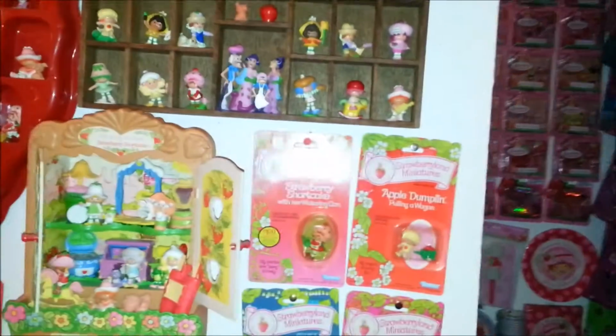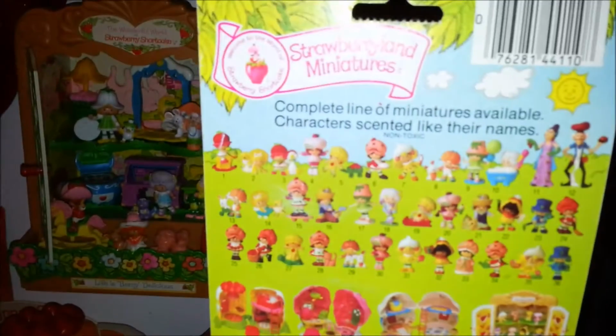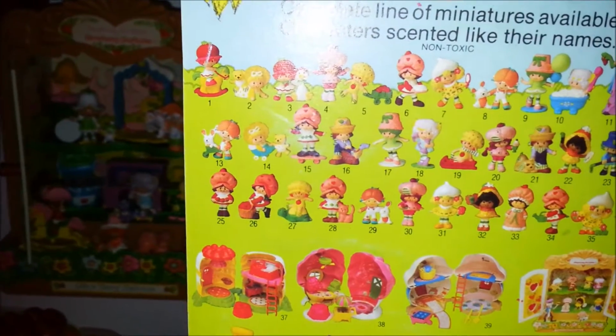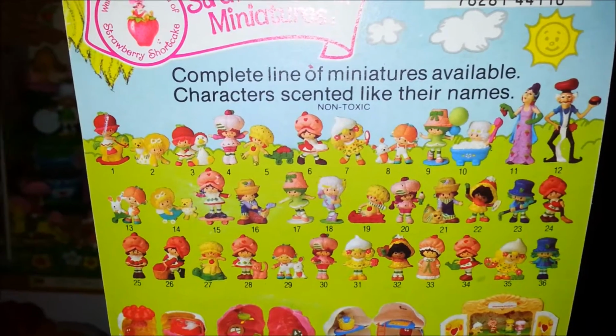So I think that I have all of what I would call the regular minis, which would be like the ones that came out probably in like 1982. I have some of them on the card even. Let me pull the card off the wall here and we can look at the back. So if you look at the back of this card, you can see those first, I don't know, was it like 36 that came out? And those are probably like the easiest ones to find. And I'm pretty sure I have all of those.